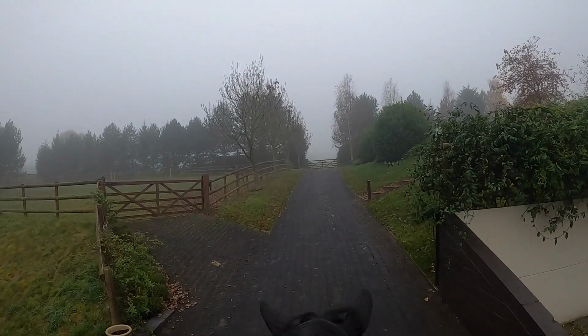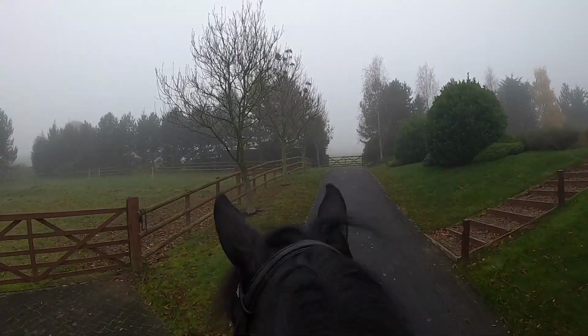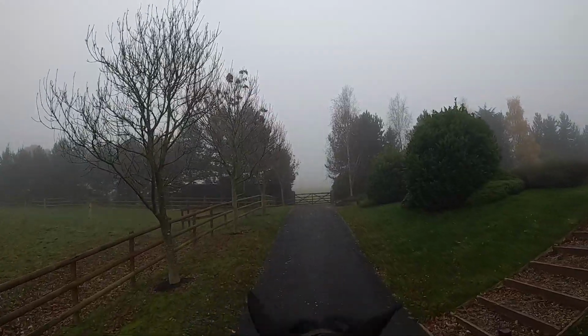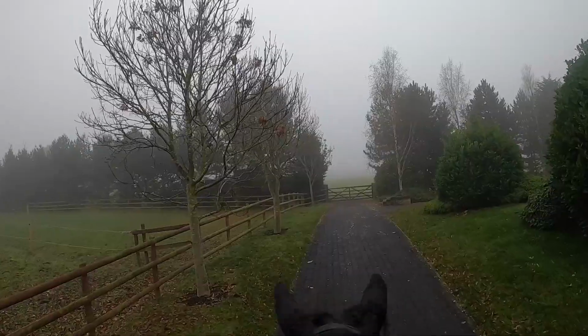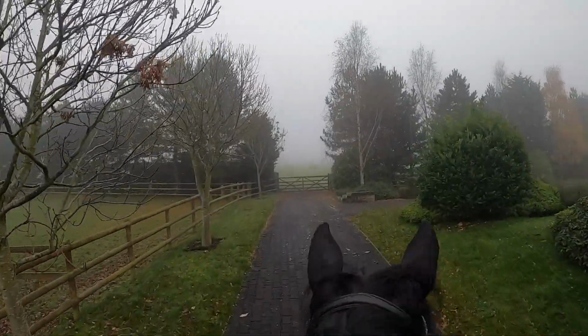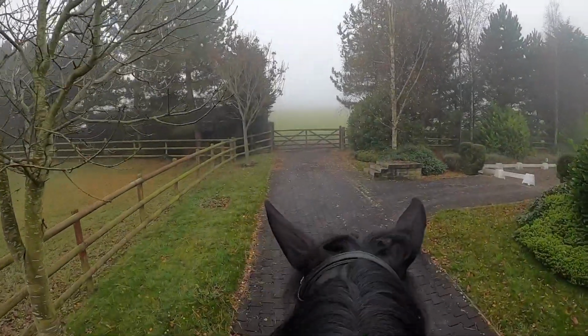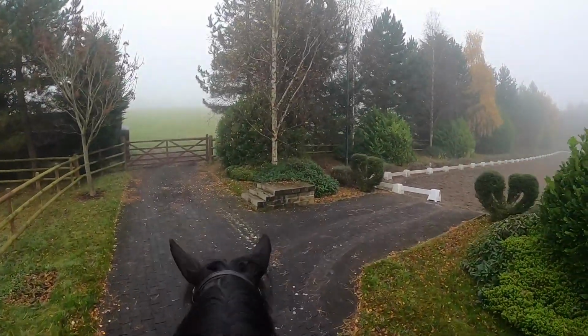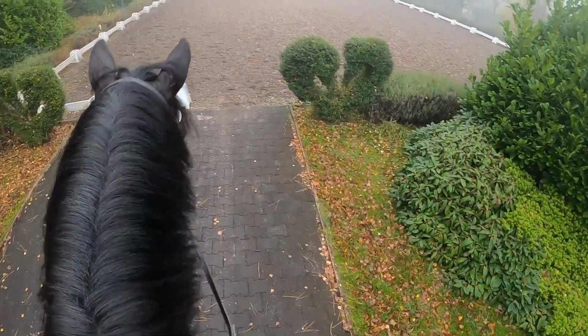As you can see, little Blackjack at the side. I don't know if you saw him then, my little mini Shetland. So on the left is the field where G goes out every day. I do believe in turning him out every day, no matter what he might do, because it's just good for him to be a horse. No matter how special he is, he's got to be a horse. Sometimes I close my eyes, but he is normally very well behaved.